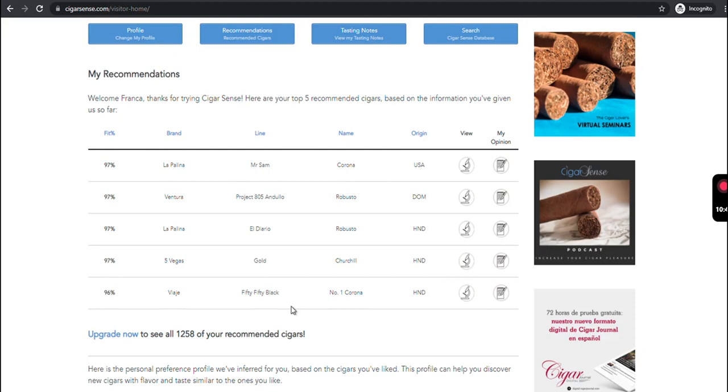Now, what do we see here? In the first column, we see a number that is called the fit percentage. What does that mean? It's the number that indicates how much each cigar fits your personal preferences. The numbers are ranked in descending order, so you have your very best cigars on the top. You can also see that my recommendations are for 3 different countries of origin. Now, say you selected 3 Cuban cigars that you liked. It's possible that the top 5 new cigars that are recommended to you are not necessarily from Cuba. Why?